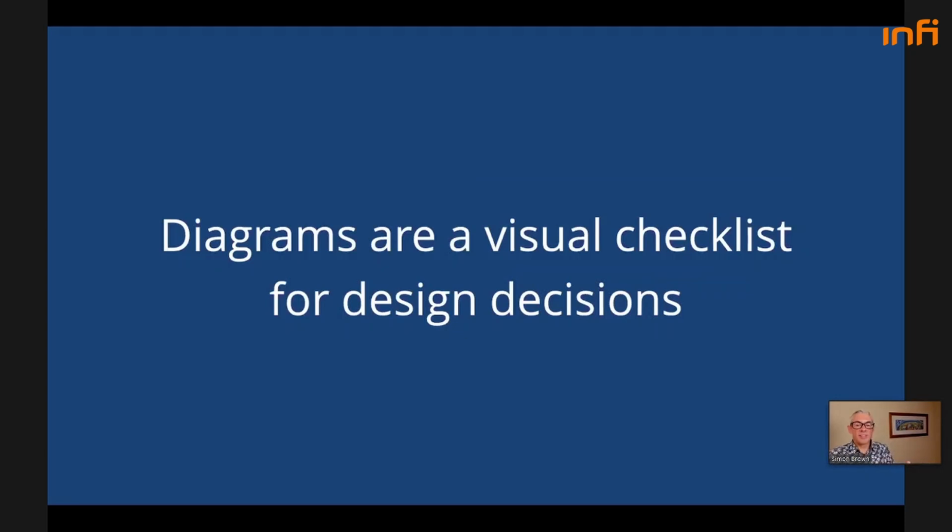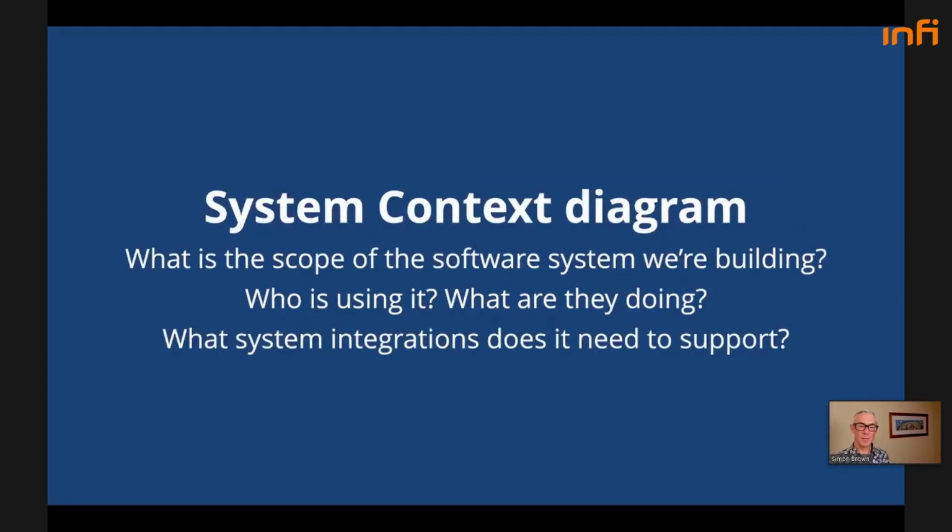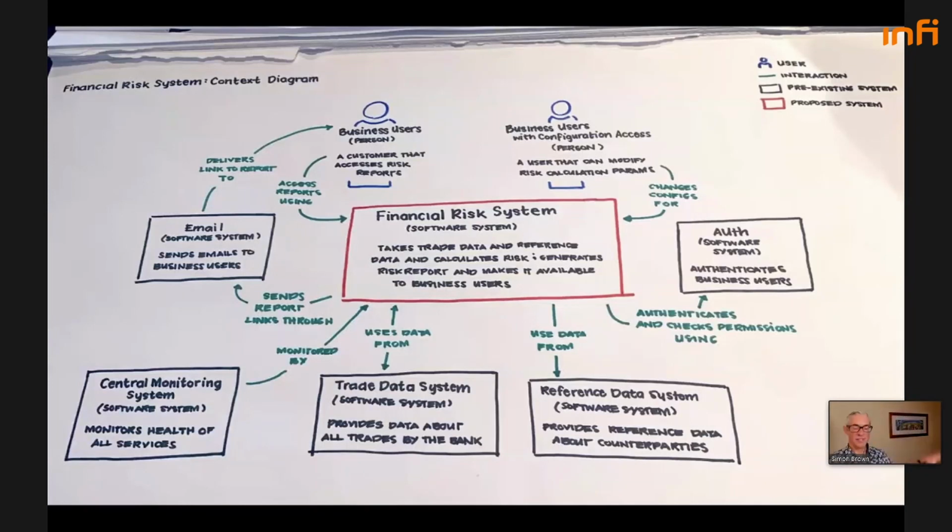And I like using these diagrams as a visual checklist for my design decisions. So in order to draw a system context diagram, we need to ask these questions. What's the scope of the thing we're building? Who's using it, what are they doing, and what system integrations do we need to support? And this is an example of a system context diagram for the financial risk system. It's got a couple of user types and the external systems in the organization that we're also going to hook into. It's a great starting point. It's not super detailed, but it's a nice high level overview.